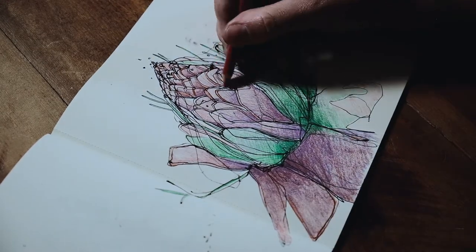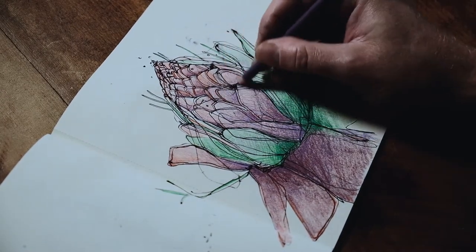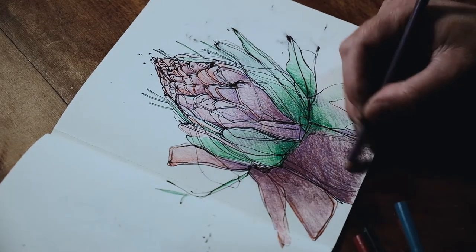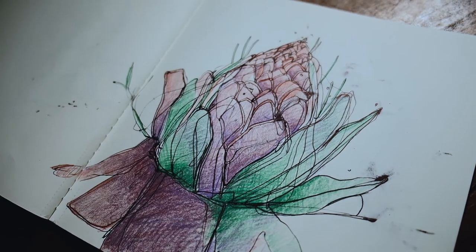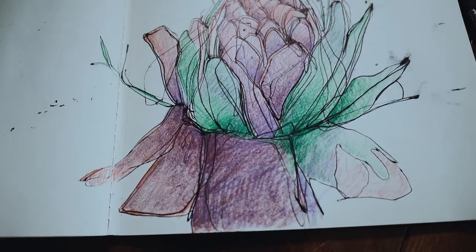So for example, you could dedicate a whole sketchbook to one drawing theme, such as drawing a flower, or drawing a specific type of animal, or just doing portraits in one sketchbook, or experimenting with a new drawing technique. It's up to you. But definitely give yourself some sort of direct task or limitation, and it'll help you create a spark with your drawings.